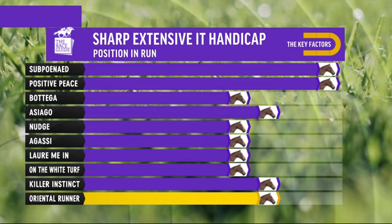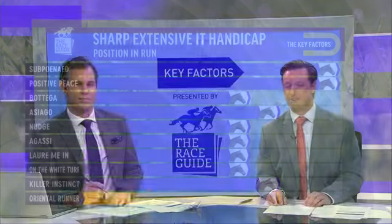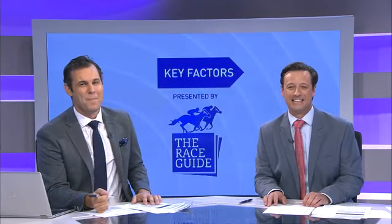Okay, so we've got a few gold bars there throughout the key factors, but it's all about the favourites here in terms of the form. You said it at the start, Mike: one going forward, one going back. What's the position in run going to be doing late in the day?